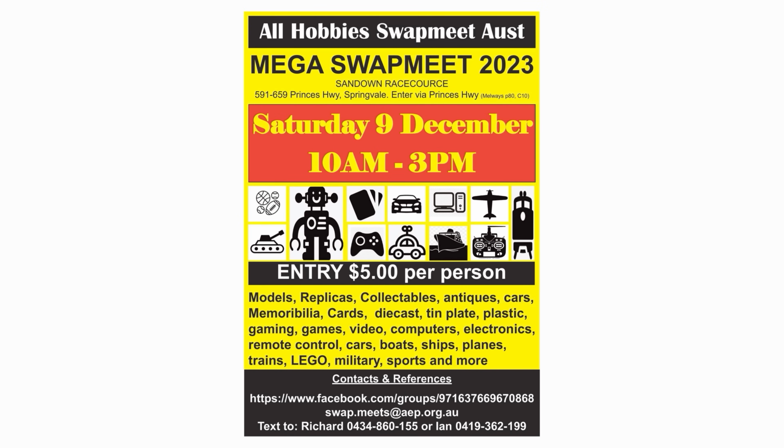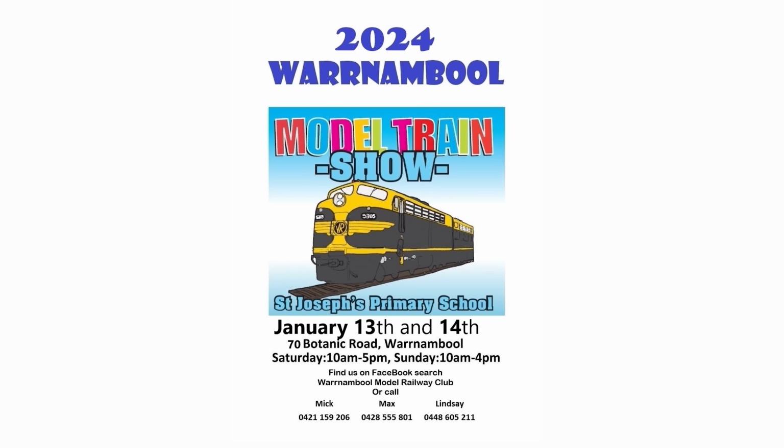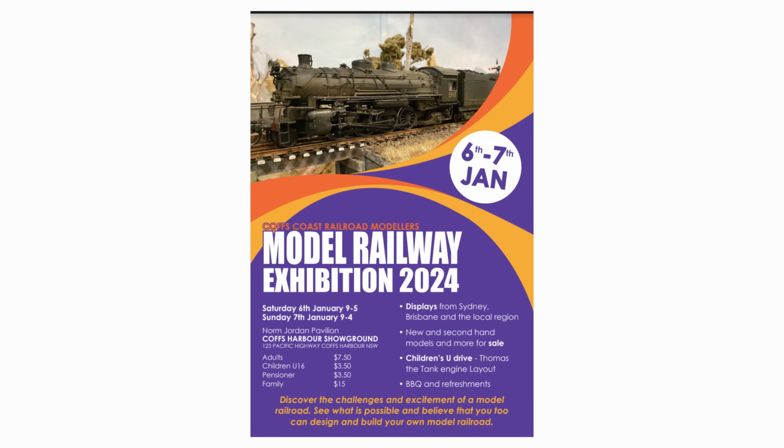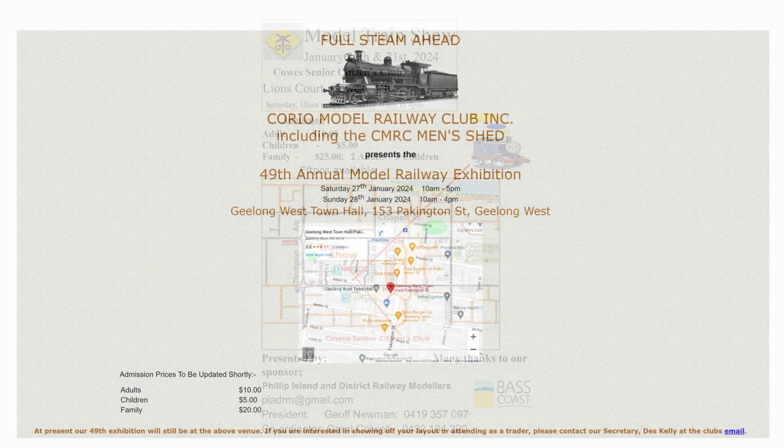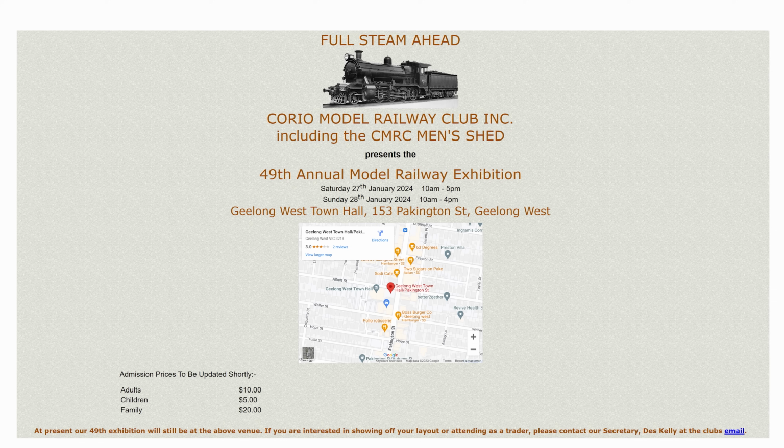To kick off 2024, the first model train show of the year will be the Warrnambool Model Train Show in Victoria on January 13th and 14th. On January the 6th and 7th, the Coffs Coast Railroad Modelers will be holding their annual model railway exhibition in Coffs Harbour, New South Wales. That will be followed by the Phillip Island Model Train Show on January 20th and 21st, also in Victoria. In Victoria, the Keiran Model Railway Club and Men's Shed will be holding their 49th annual model railway exhibition at the Geelong West Town Hall on January 27th and 28th.